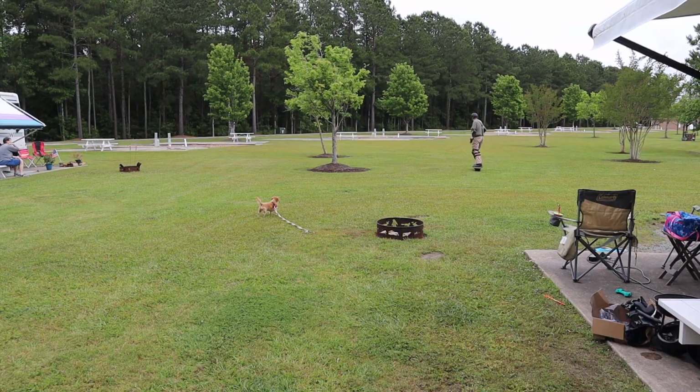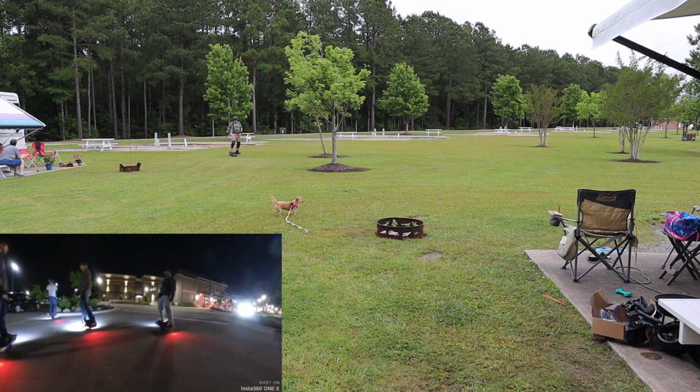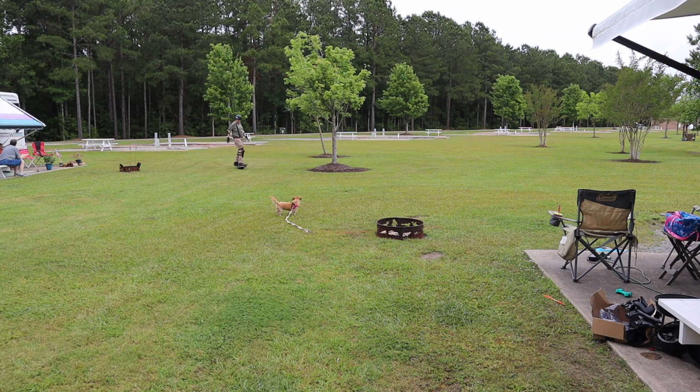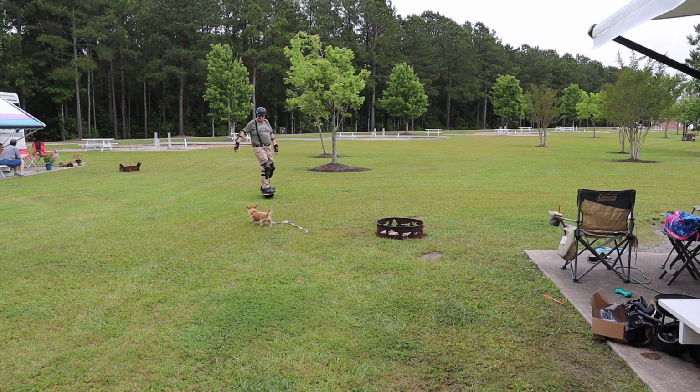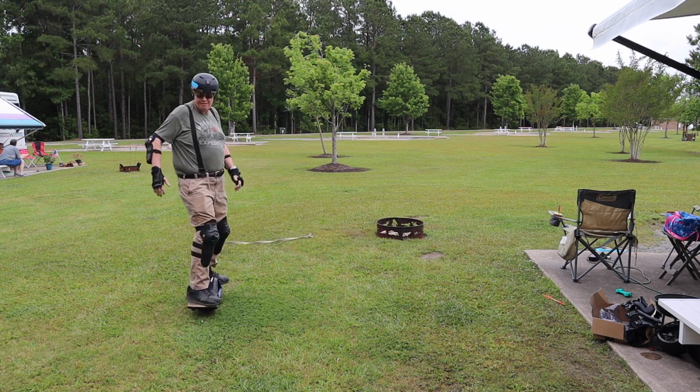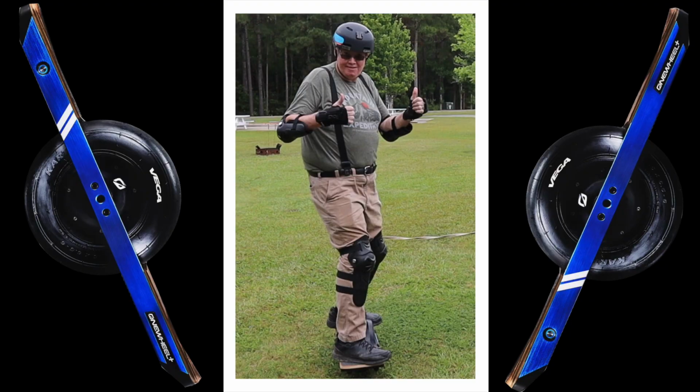And Cornbread, I think she wanted to ride with me. But if you have a chance to ride a one-wheel, it's so much fun. And it's just something that I just get a lot of enjoyment out of. So here I am for a picture perfect thumbs up.